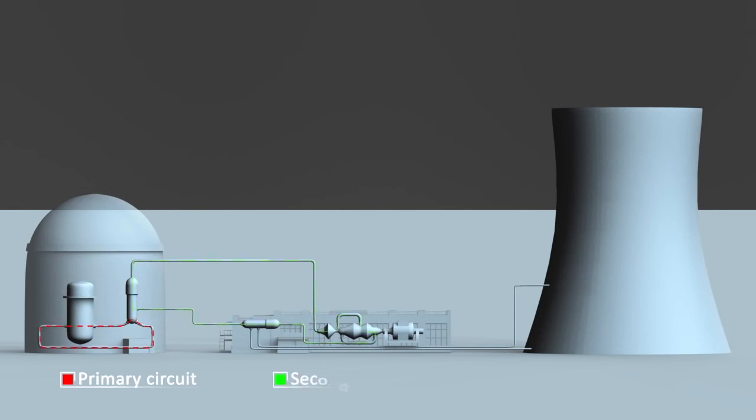Water in the secondary circulation system is used to drive the turbines and is not radioactive. The cooling circulation system provides cool water and is used to condense the steam in the secondary circulation system.